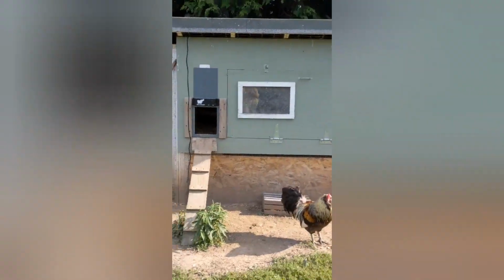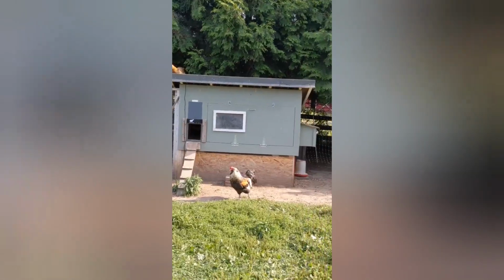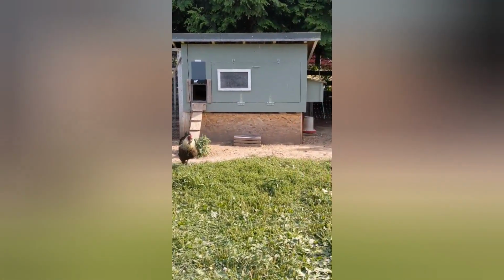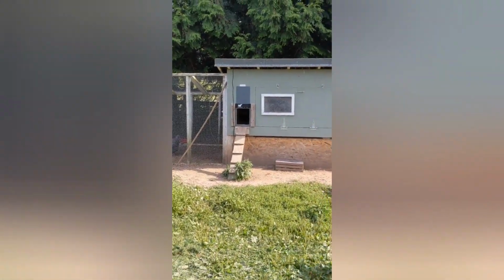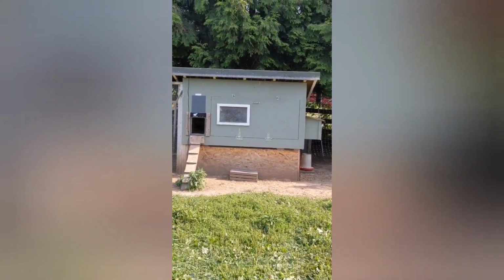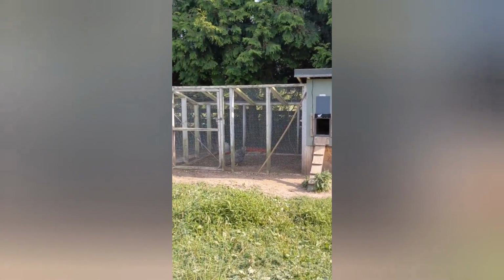Yeah, so basically their coop, that's their coop. But where the wood is, inside the cage, that is where we kept the chicks this spring before they were big enough to be with the older chickens. I don't know why they're all running to me. We kept that wood there with a heat lamp so they would stay warm, and then they could be outside during the day. So she's happy in there.